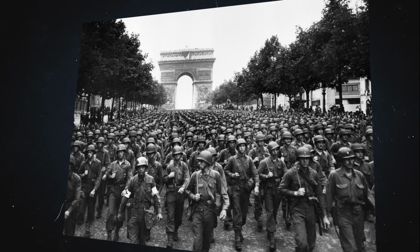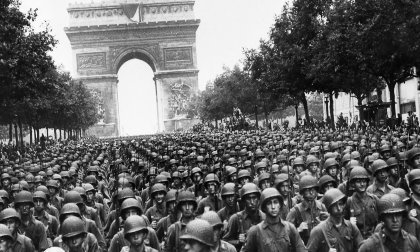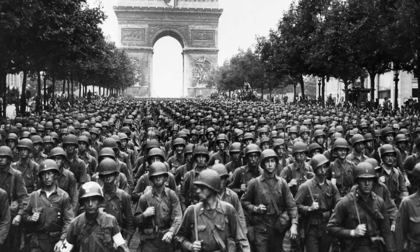Soldiers of the 28th Infantry Division from Pennsylvania marched down the Champs-Élysées in Paris on August 29, 1944. This parade followed the city's liberation.